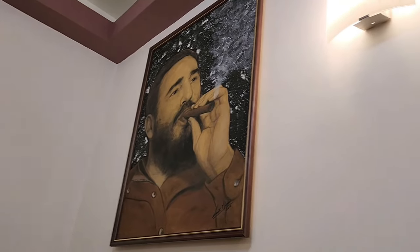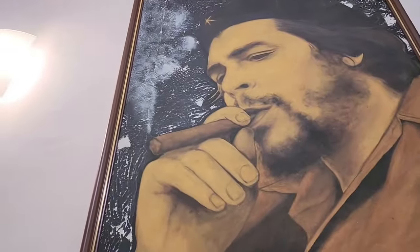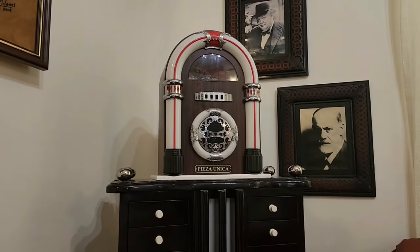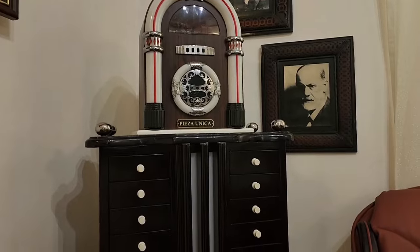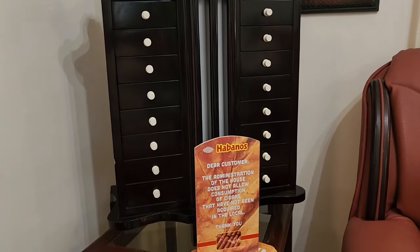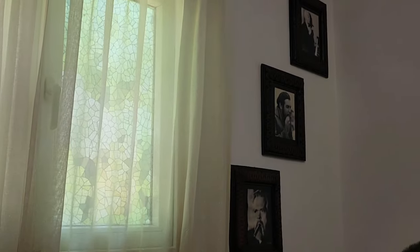Beautiful shop. Picture of Castro and Che Guevara. Very unique humidor. Look at this humidor. Wow. Churchill in the back. And then pictures up there. Che.